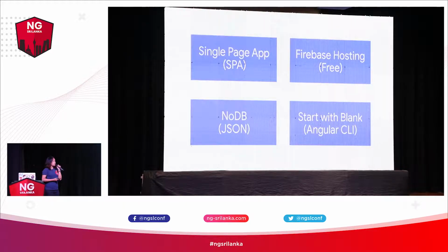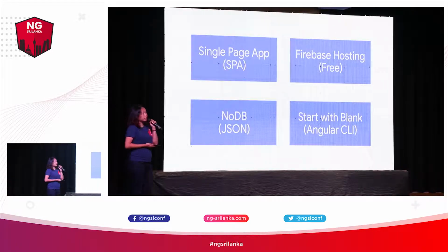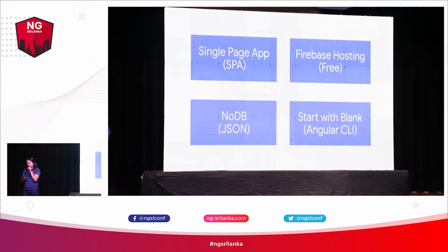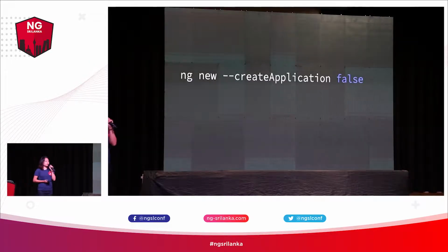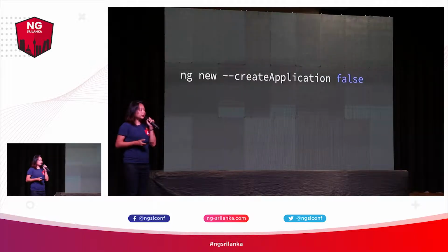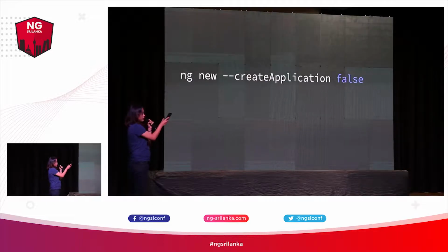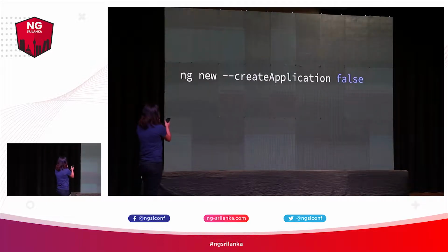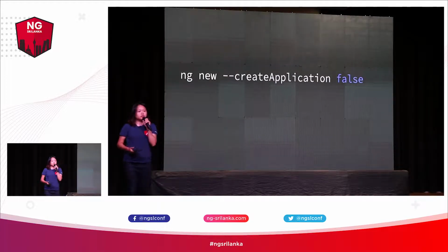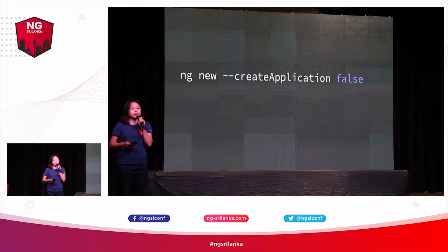And then this is not related to the performance, but we started the project blank. What do I mean by that? Normally when we create a new project, we run ng new and then pass in the project name. But in this case, instead of passing in the application name, I pass in another flag called --create-application, which is false. What it does is create a project directory, but without the default project itself.